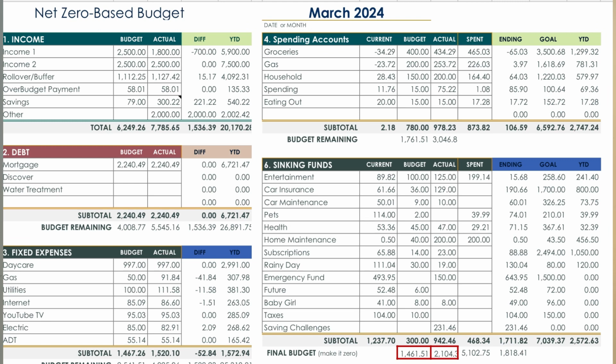So just to quickly break down the income, as you can see, less income came in for income one because my husband was no longer with his old job. He does have a current job. And whenever I did my April budget, he wasn't sure when he wanted to start going back to work because he really did just need a break. But now he does. So there may be some income from his side going into April's budget. But y'all will see at the end of the month what actually happens. I brought in what I said I was going to bring in.